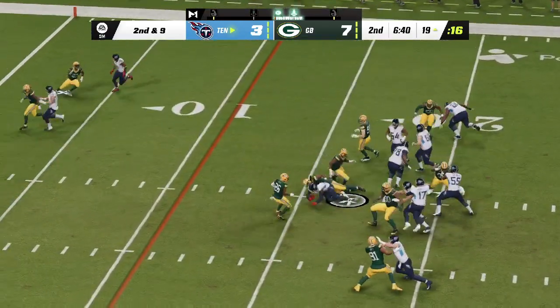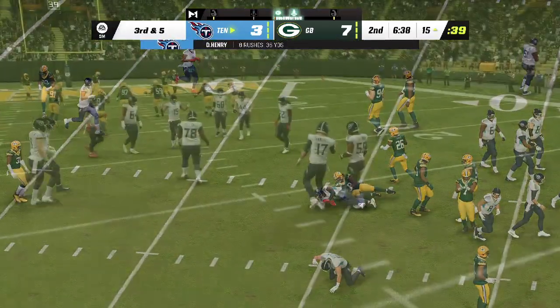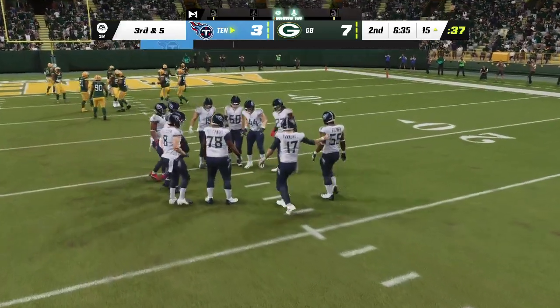On second down, here's Henry. And they'll work this down to the 15 for a pickup of four.